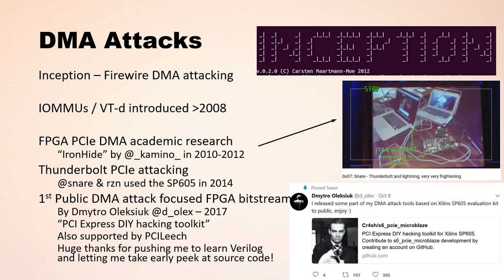DMA attacks have been around since pretty much forever. I think you all heard of Inception, awesome Firewire DMA attacking tool. If you haven't used it or heard of it, please look it up. As a response to DMA attacks, as also as a response to the growing need for virtualization of devices, CPU vendors introduced the IOMMUs, or VT-d, around 2008 and onwards. And if the IOMMUs are used properly and by the firmware and the operating systems, they should be able to protect fully against DMA attacks. As we'll see today, that's not always the case.